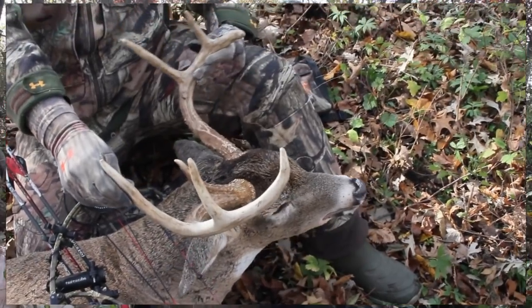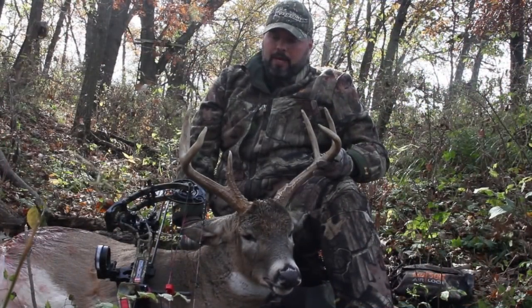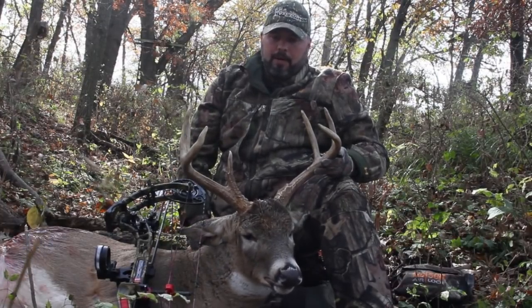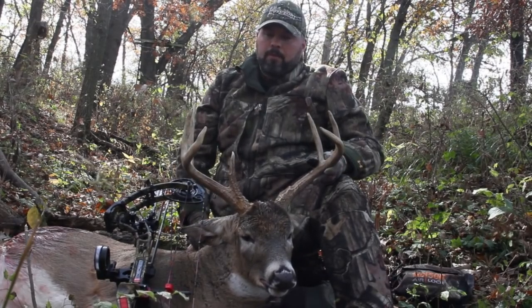So hopefully I can get back behind the camera and see if we can't get it done with a couple more of the guys here at Victory Outdoors. And a big thank you to Ty Green behind the camera. Not only did he put me on this deer on the property we're on, but he also ran the camera for me.